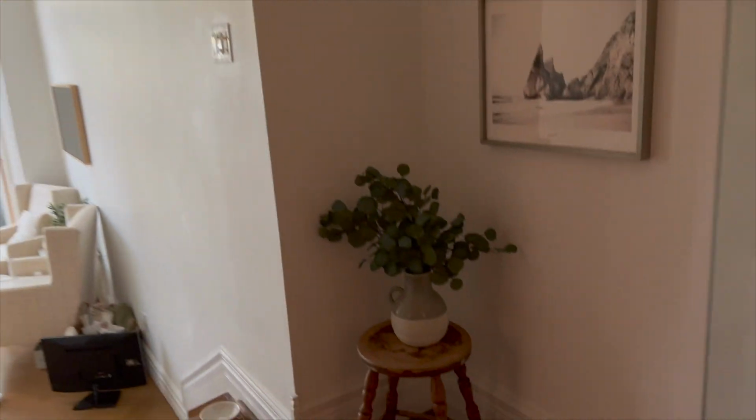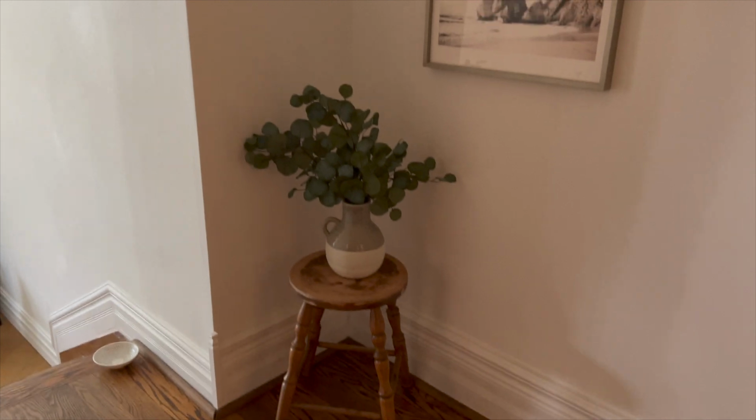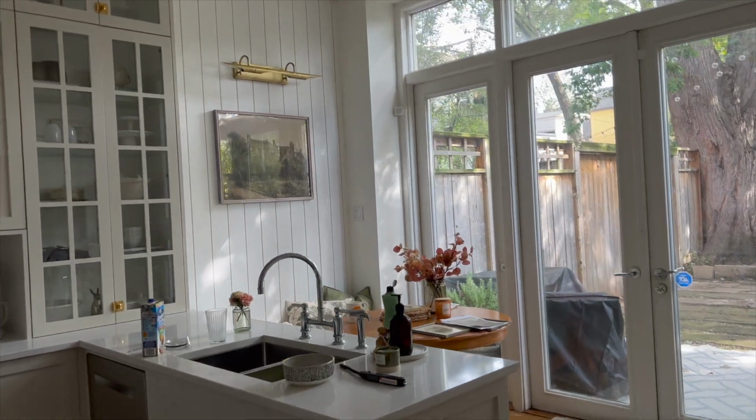I really, really love having this here. I did switch it to the kitchen for a little bit, but I prefer it being here. It fills this empty corner. And then, kitchen's a little messy, so I apologize.